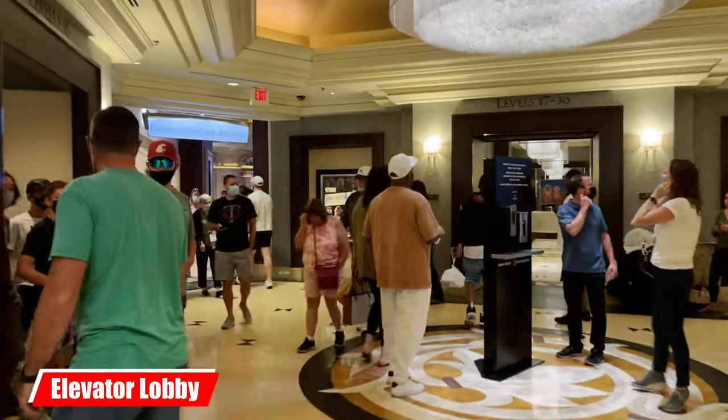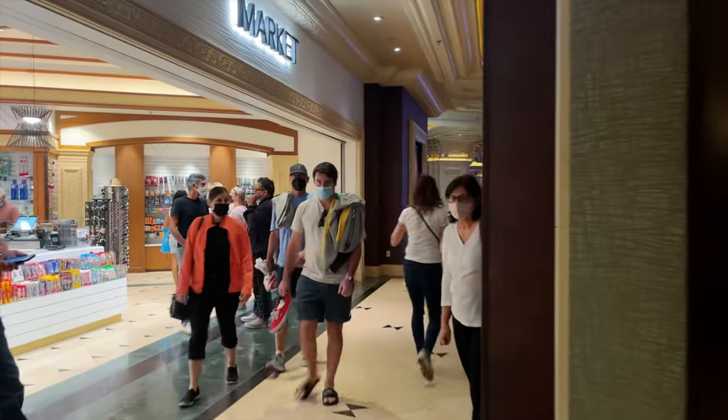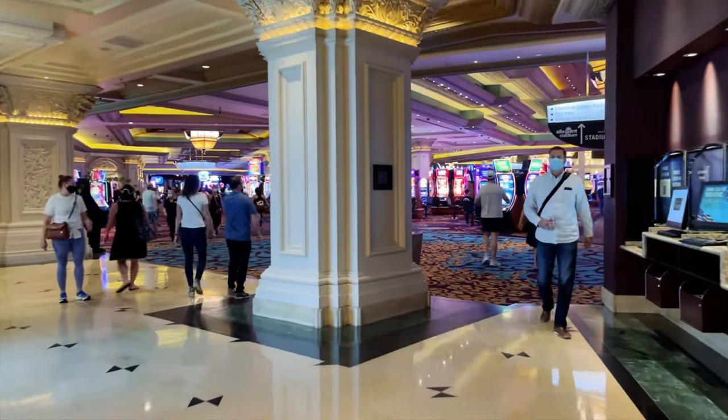To get to the casino from the main lobby, you're going to cross through this area. This is the elevator lobby with 3 sets of elevators to take you to the various floors. From there, you're going to head this way past this convenience store, and you can see the casino right ahead. Here's what it looks like on the map.